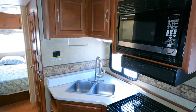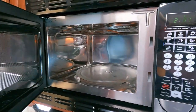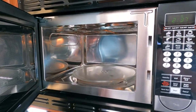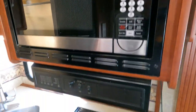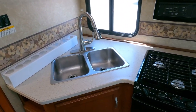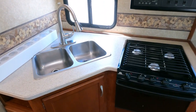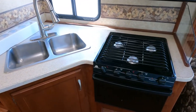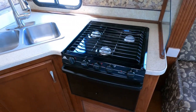They did recently install a microwave. The old one went bad, so they spent a few $100 and actually put a Dometic microwave and convection oven in. These folks spent some money on this RV. They spent a lot of money on maintaining it. They done a really good job too. I'm gonna give them credit for that. I'm really impressed with how they kept this thing.